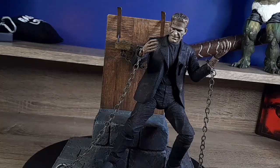If you guys are on the fence about getting this figure, I would 100% get this, because it is a fantastic figure. It looks amazing, and it's just gonna pop in your display, especially with that chair. But yeah, that's all I have to say. It's so cool looking. So let's get on to this little outro, and I gotta find a spot to put this guy now.